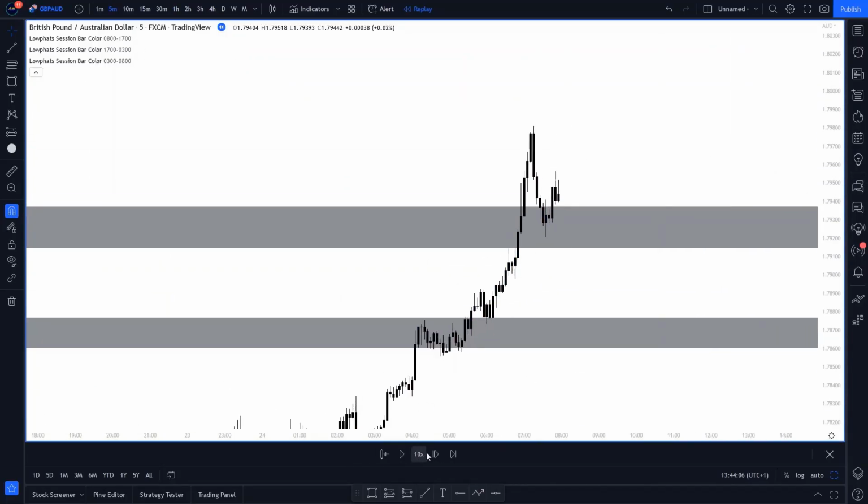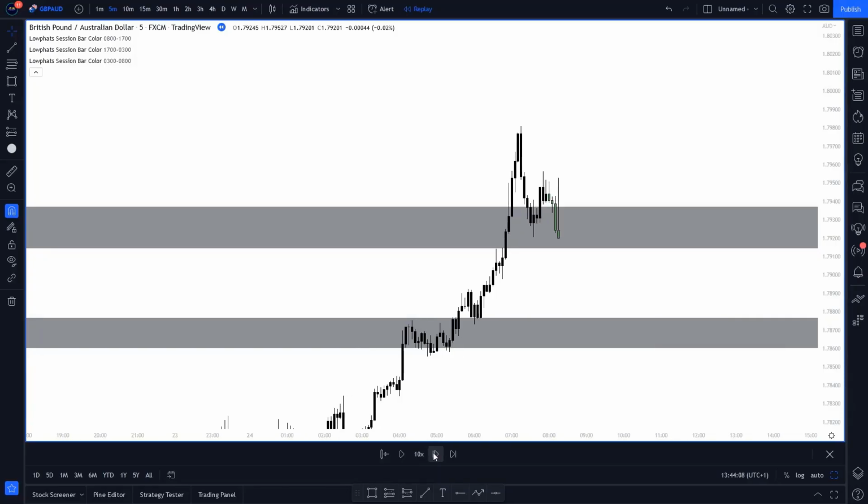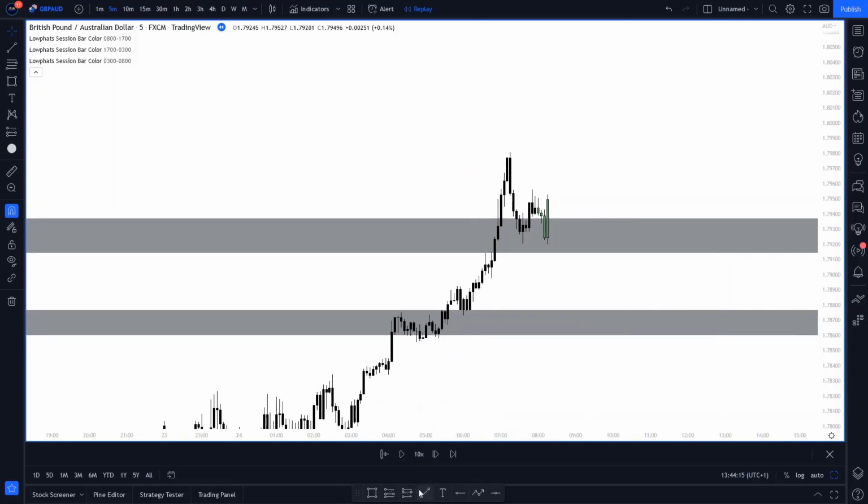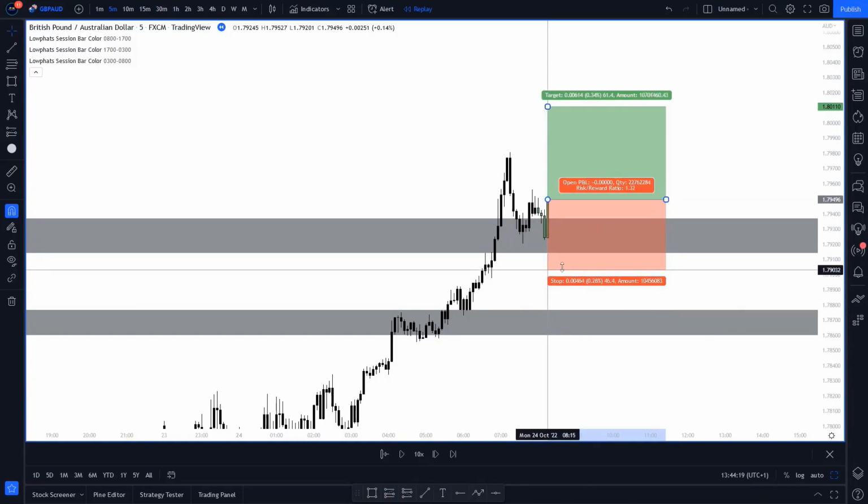So if I play out the candles, instantly price drops into the zone, and then we get this right here, which is a super strong rejection, a very strong rejection candle there. So from that point, very clear buys from there. You stop just below the zone.